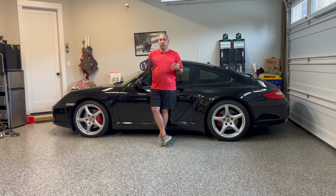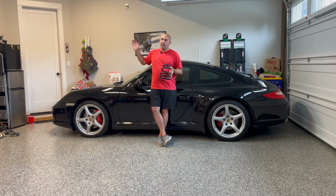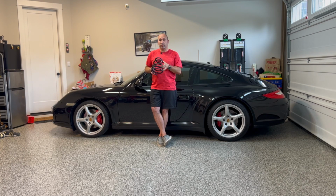I thought maybe I got the wrong part number for my car, and I've looked it up and I've researched it, and this is the correct part number for the 9972 with PASM. The spring is designed to work with the PASM suspension, so I don't need to replace the shocks or anything like that, which led me down to another thinking.